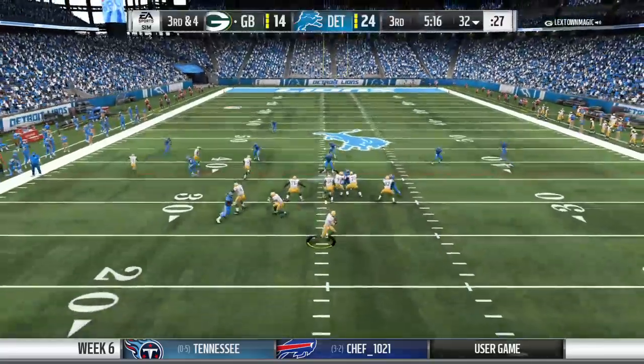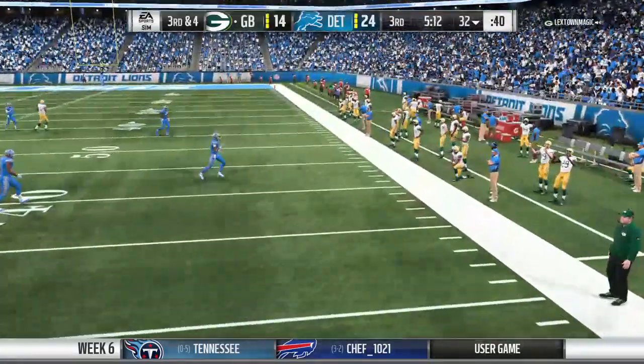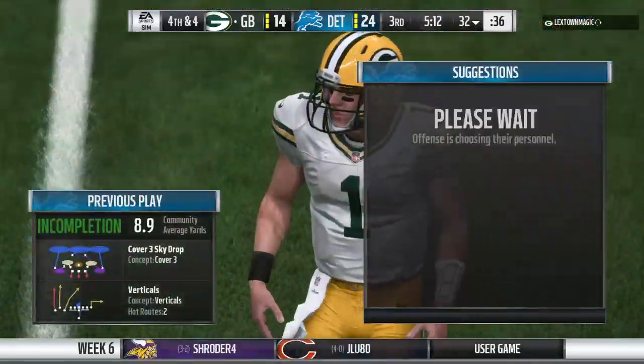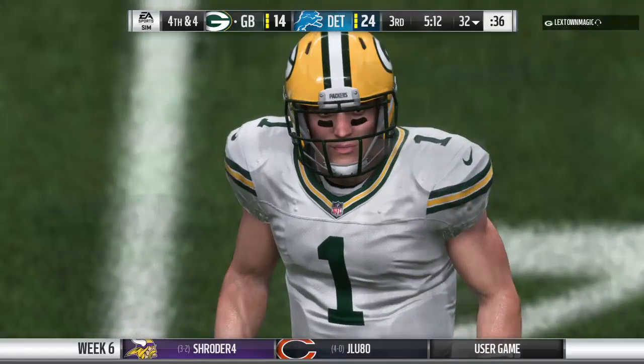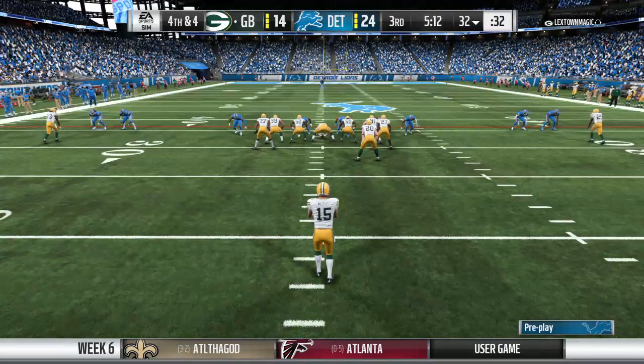They'll drop the throw. Eluding the pressure right. And this is going to be incomplete. What's the old adage? Be quick, but don't hurry. Well, that went right out the window there. He was hurried, harassed. That ball had to be gotten rid of, otherwise he was going to get sacked.